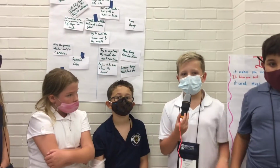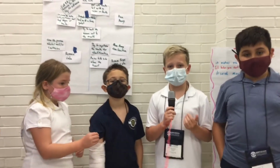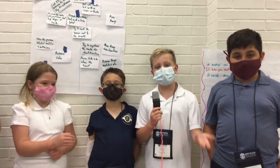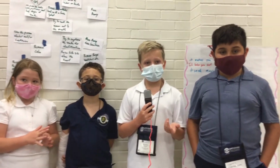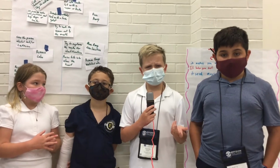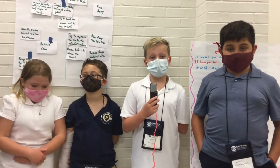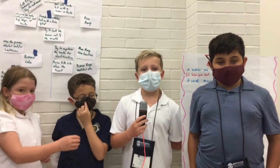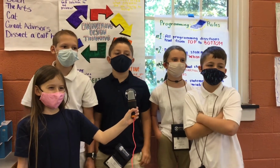We also made model lungs to help model the respiratory system and see how it works, because a lot of the captain's crew was becoming sick. We made the model lungs and we saw how the respiratory system works, as well as a few different diagrams.